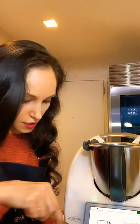All right, so we are doing a teaspoon of coconut oil, and I'm just gonna eyeball that here with my knife. Okay, there we go. Perfect.